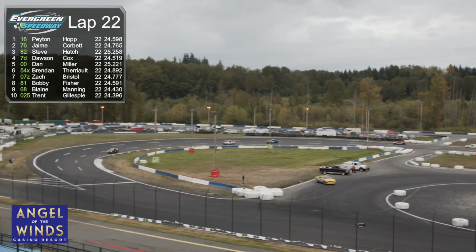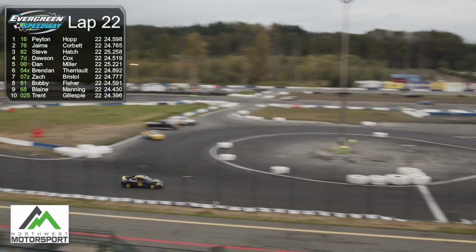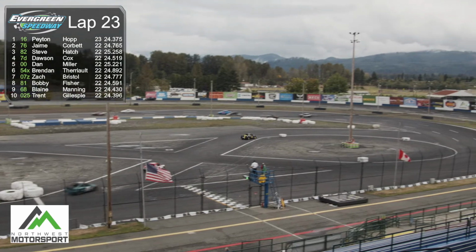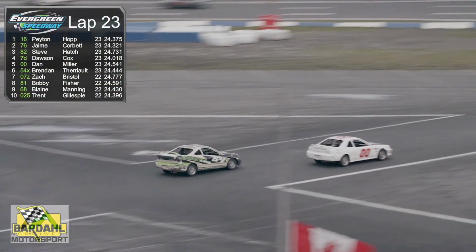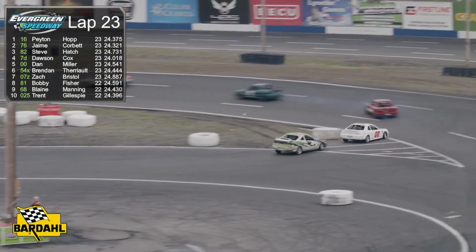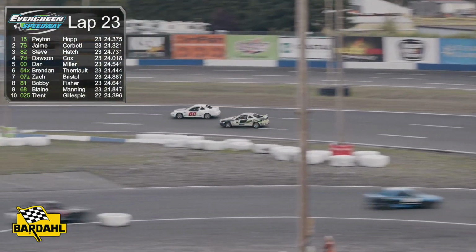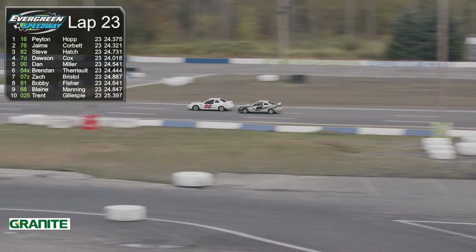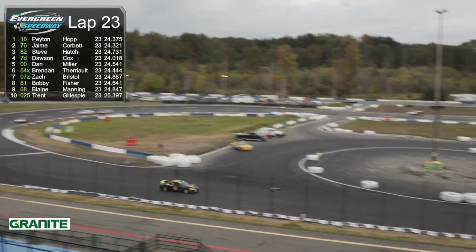Here we go now. We're working lap number 23. It is still the Peyton Hopp show as he comes off of the high point of turn number 4. We'll put one more lap away, but still keeping that pretty healthy lead over Jamie Corbett, with Steve Hatch in third, Dawson Cox in fourth, and Dan Miller continuing a really impressive top 5 run with the points leader Brendan Terrio, who took a nice look on the inside, but Miller may not be able to shut the door on him here, as Terrio has still got his eye on that bottom groove.